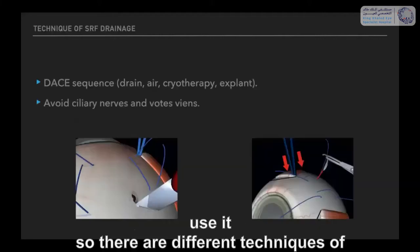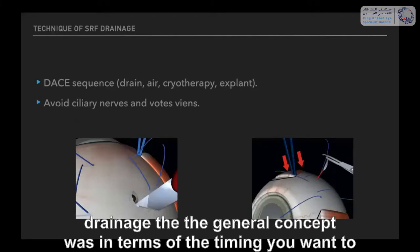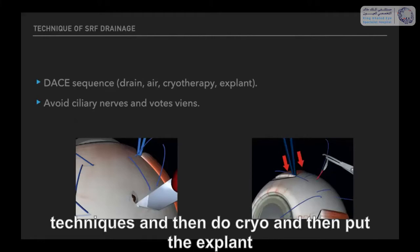So there are different techniques of drainage. The general concept, in terms of the timing, is that you want to drain and use air if this is one of your techniques, and then do cryo and then put the explant.